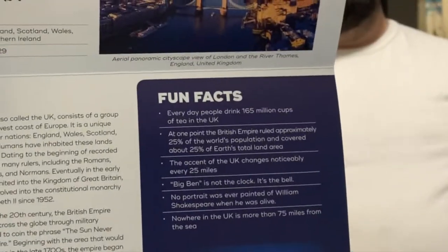Let's see. Fun facts. Every day, people drink 165 million cups of tea in the UK. It's got some fun facts and everything about the UK, different information and that kind of thing. So it kind of tells you about the location where your snacks are from, which is kind of cool. So some history, some culture, and Big Ben, interestingly, is not the clock, it's the bell. I dated him. He wasn't so big. And then it also looks like it has a list of the things that are here.